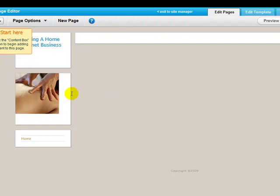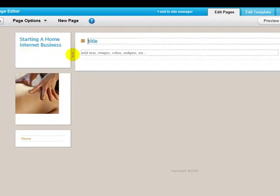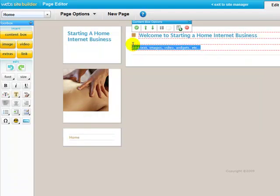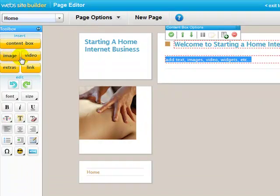Okay. So now we're here at the content box, and now I can put in a title. This is my home page. What we're going to do here is put in welcome to starting a home internet business. Now I could add text in here. I could add images.